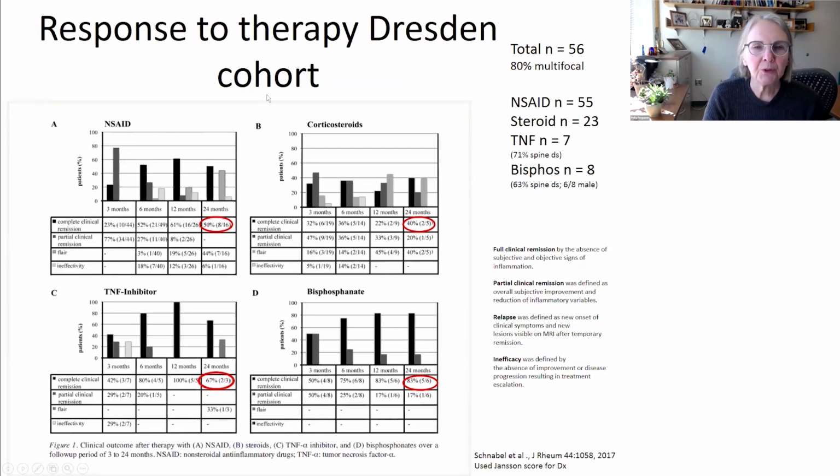So here's a Dresden cohort, and they had more bisphosphonates and TNF inhibitors. Use was minimized here because their insurance algorithm was that it had to go bisphosphonate first. So NSAIDs, only about 50% had clinical remission completely at 24 months. Corticosteroids, at 24 months, 40% had complete clinical remission. TNF inhibitors, you'll have to remember this is a very small group, but 67%. And then bisphosphonates, 83%.